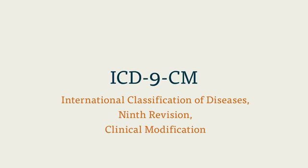The number following ICD represents which revision of the code is in use. For example, the code that's currently in use in the United States is ICD-9-CM. This means it's the 9th revision of the ICD code. That CM at the end stands for clinical modification. So the technical name for this code is the International Classification of Diseases 9th Revision Clinical Modification.